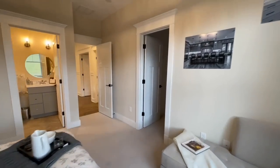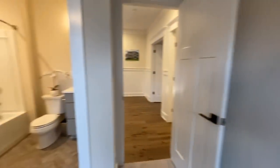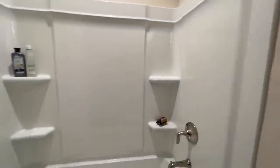This one's a good size, probably for an older kid, because it has its own ensuite, which features a single vanity and another shower and tub combo.